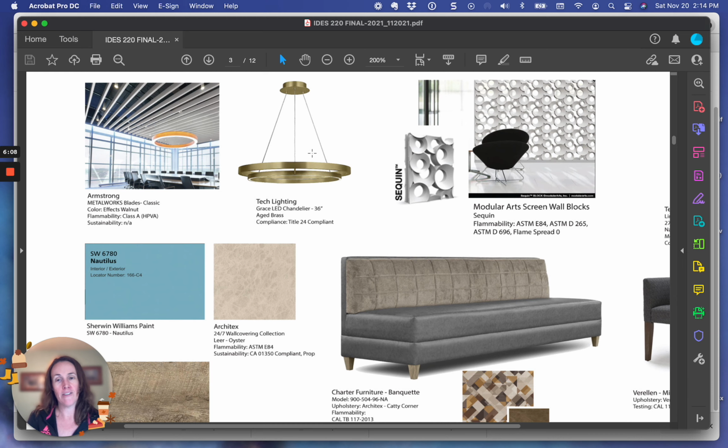In this case, for the lighting, I put, this is from the Lumens catalog, and it's Tech Lighting. That is the brand name. So this is the Grace LED chandelier, 36 inch. It is aged brass, and it is Title 24 compliant. So these are the things that I want you to put on the concept boards for your room.